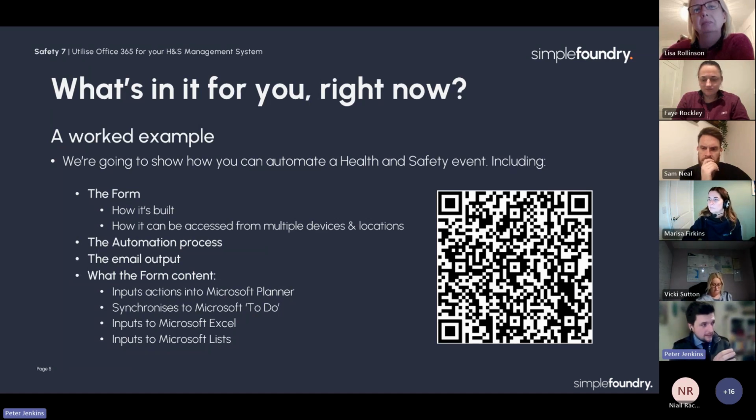We've talked through the inputs from Microsoft Forms and what you can do with Planner, To Do, Excel, and lists. There've been some amazing questions on how we can integrate it with SharePoint, and comparing it to other bits of software. Are there any other questions anyone has at this moment in time? Peter, go for it, Faye.